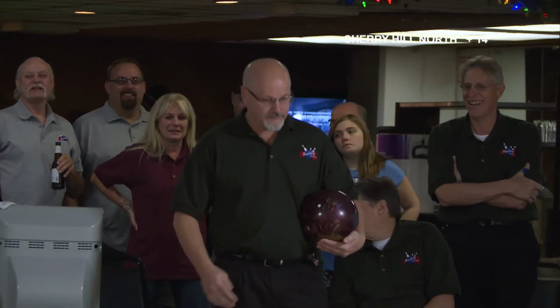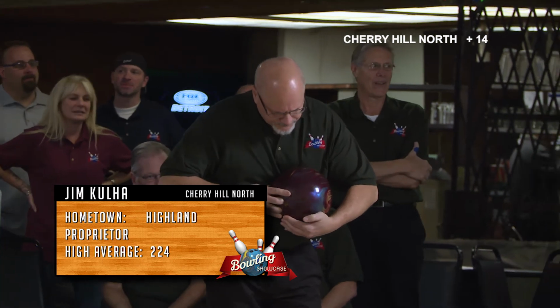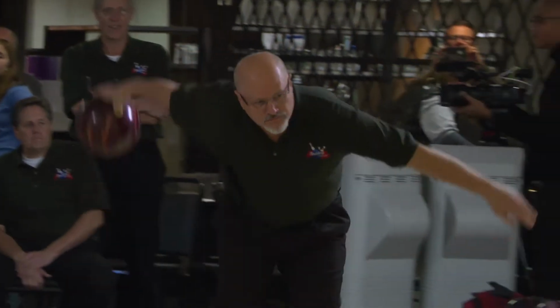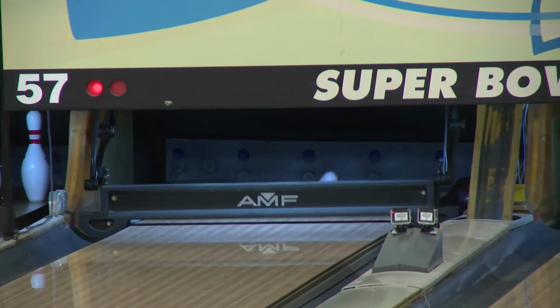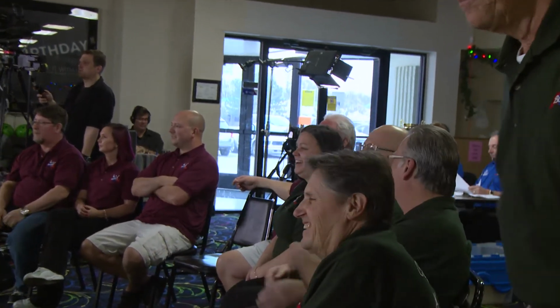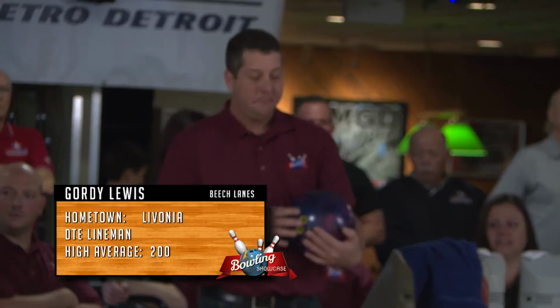So Jim Kulha is the co-proprietor of Cherry Hill North with his cousin Greg Gumtoe. And Jim's high average, 224. Been bowling since the age of 10. Nice shot. Big strike. They definitely come from a bowling family. Definitely. So Gordy Lewis is up next for the Beech Lanes team, lives in Livonia.